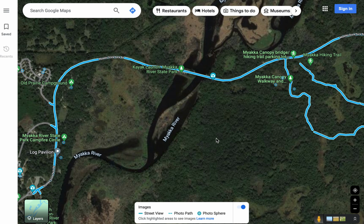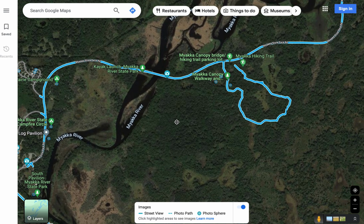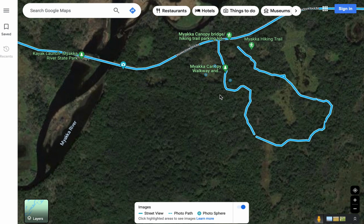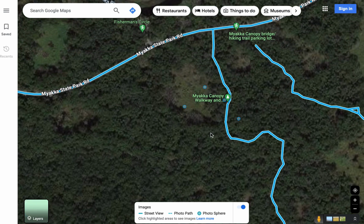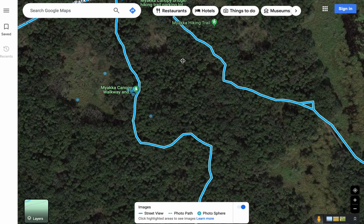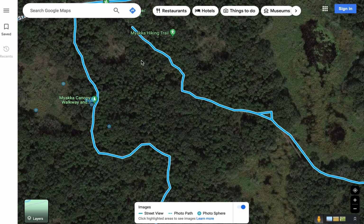If you're a researcher, you should know that this section of forest and all of this is where my son's encounters happen. In fact, if we look at the canopy walkway and the canopy bridge, we had actually come in. I think this is it. Yeah, we came in and we're walking down this trail, and right about here, maybe 70 yards from the car or so, we found our first 16-inch track.